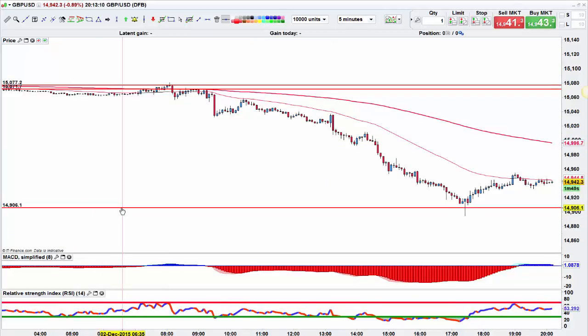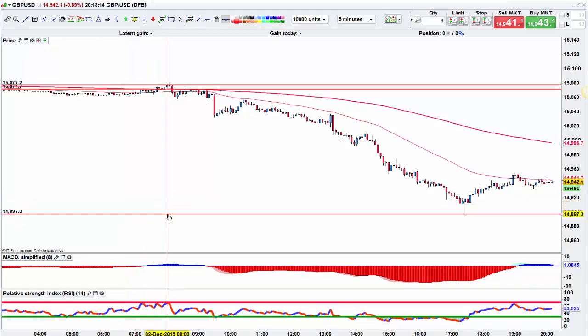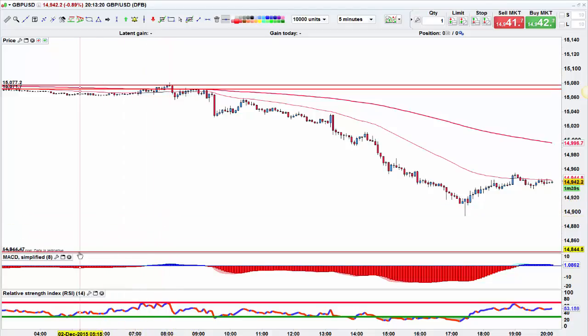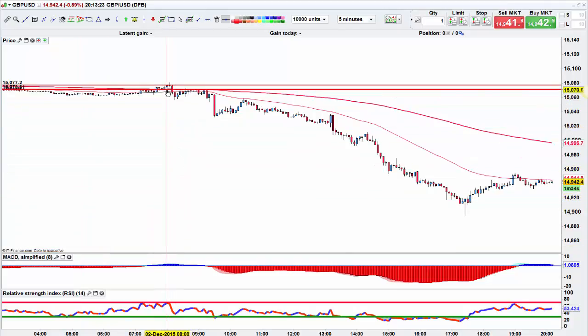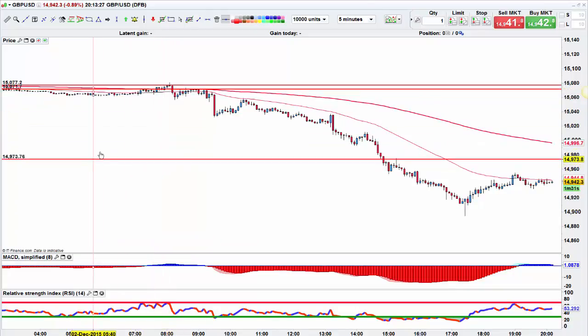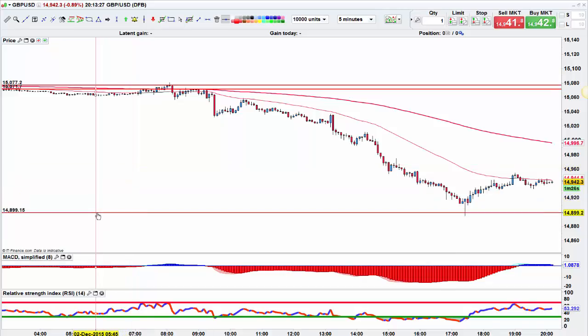This is the pound US dollar, and sadly I didn't look at this at the open today, which is a huge pain on the basis that this little bar here at 8:05 created this open trading range, and the very next bar, so at 8:10, we put a sell signal in on the pound US dollar, and we've been selling ever since.